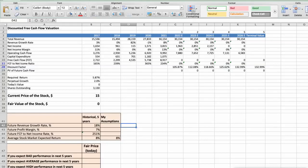This spreadsheet contains some financial data that we will use for the stock valuation. We see that the average revenue growth rate of the stock has been around 18% per year, for last 5 years. We see that the average profit margin of the stock has been around 7% per year, for last 5 years. Also we see that the average free cash flow to net income rate of the stock has been around 251% per year, for last 5 years. And we expect 8% per year average stock market return. Now, let's consider 3 different scenarios for Takeda Company: bad, average, and good.